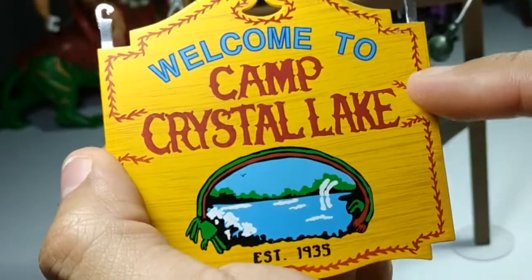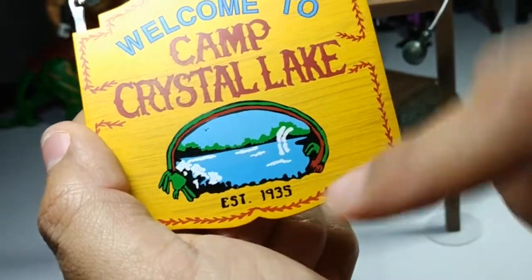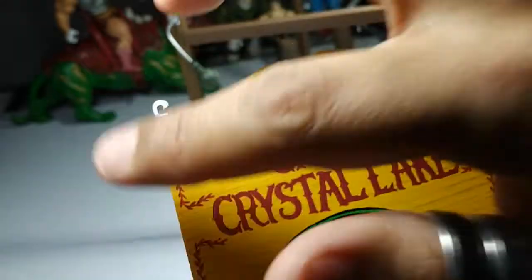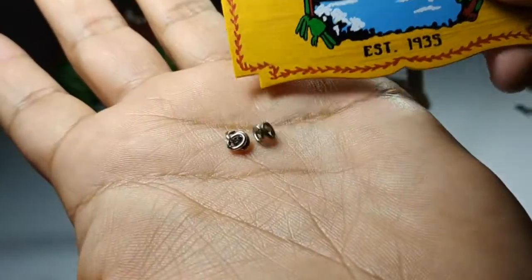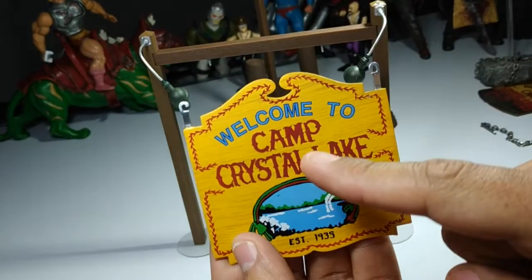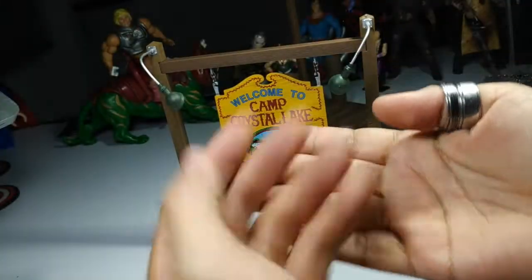Welcome to Camp Crystal Lake, established 1935. Then you can also see the corner hooks that will allow you to hang it with these two chains right here. Warning, this is rather annoying to do. Ugh. But thanks to the magic of editing, I just snap my fingers and voila!